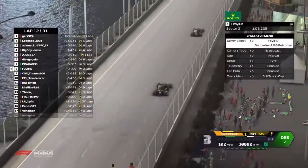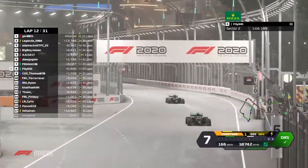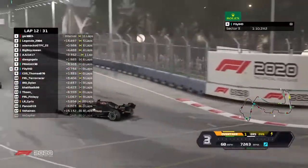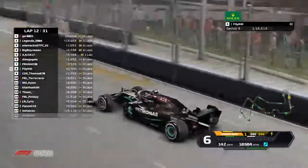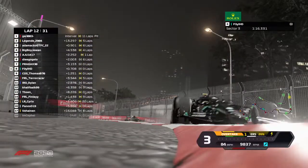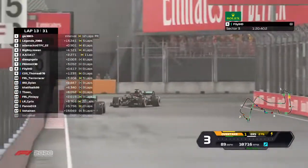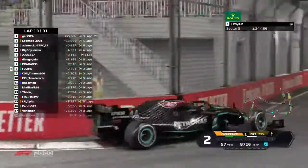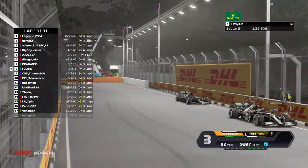Actually, both Mercedes are very close together. Is there a fight brewing between these two? I wouldn't expect team orders here. Right, but I don't know, a bit of a lock-up there from Braga as he's getting caught quite quickly by Felix. So Felix has now finally got up the speed around Singapore, and maybe Braga will actually just let him through, or will these two fight? I hope they do fight.